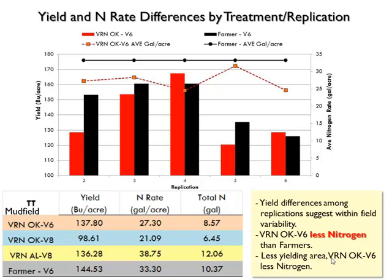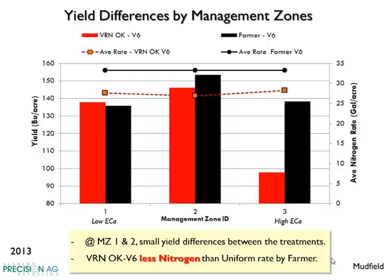When we look at the average values for all those treatments, I want you to look at just this one, the variable rate nitrogen, Oklahoma V6, and the farmers. Yes, the farmer has higher yield, but on average applied a higher rate of nitrogen per area, and also in total, when we look at the total nitrogen that was applied, it was higher. Let's look at this by management zone.